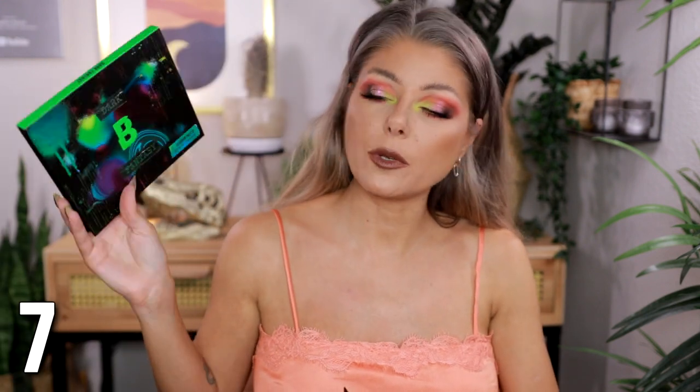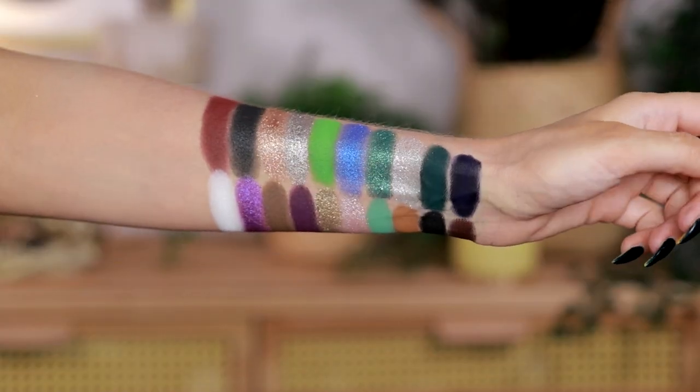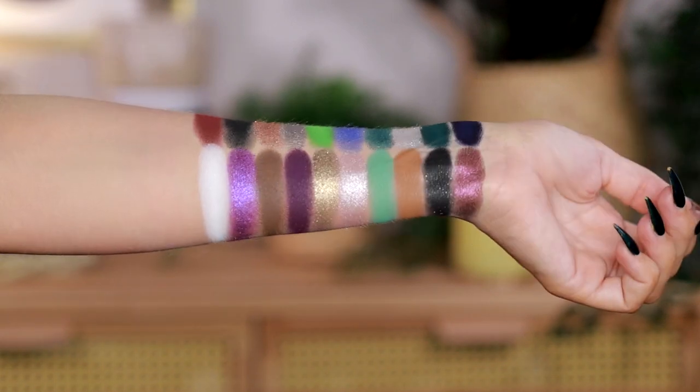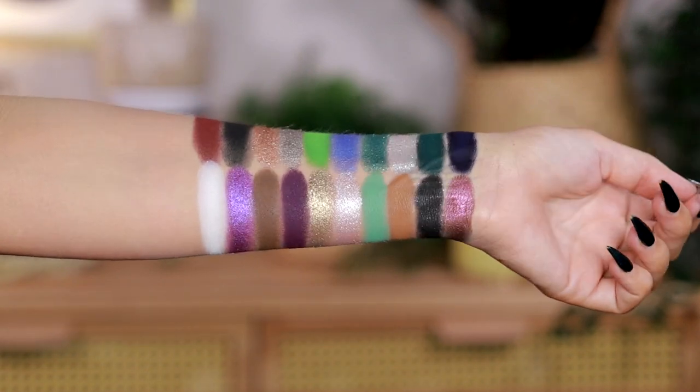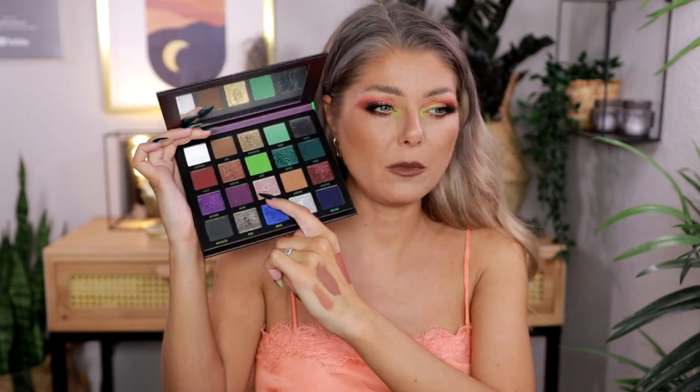I really like the Beauty Bay Dark Fantasy palette. I did do a look quite recently with this palette. I think this is a beautiful, dark, murky, mysterious palette, and Dark Fantasy is a perfect name for it. This one has something that I love, which is a matte white, which means that I can make any of these a little bit more pastel if I want to, because I can mix in the white. I like that this one goes really deep, and I like that this one goes really light. I wish there was a lighter shimmer here as well. We do have a silver here that's really cool, and an almost pink, like a baby pink.